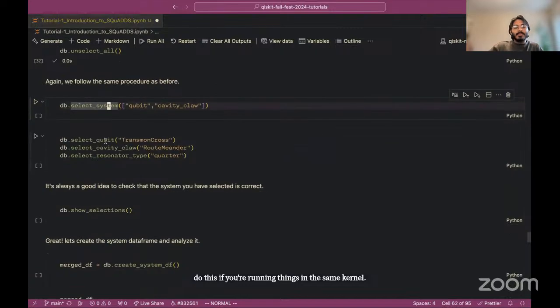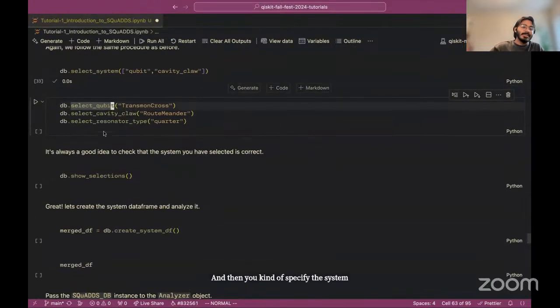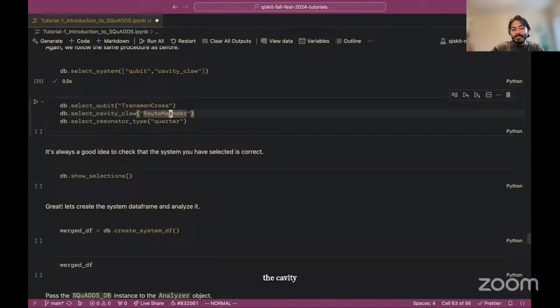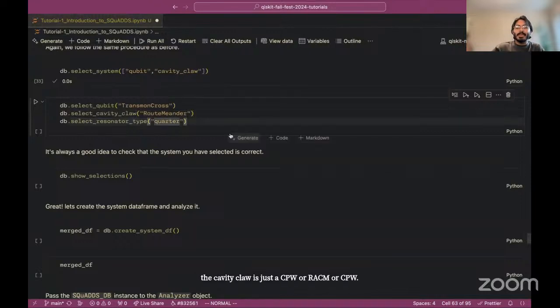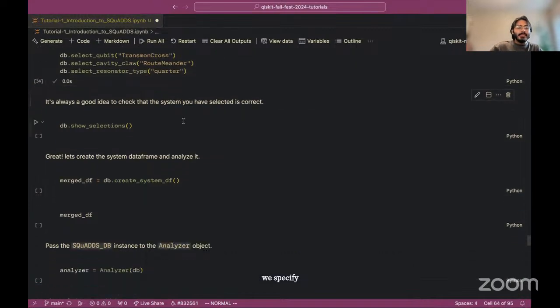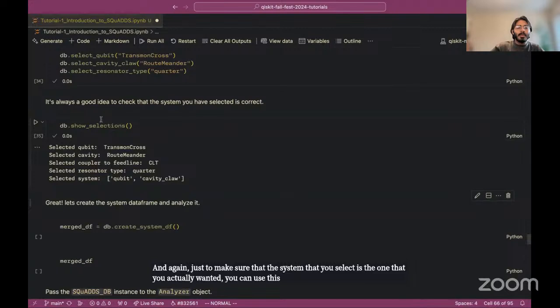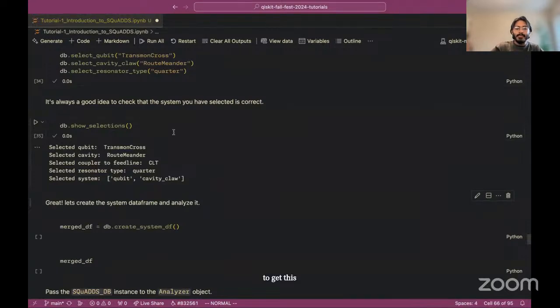In the same flow as before, you can select the system, which in this case is a qubit and a cavity claw system. Then you specify the system: in this example, the qubit is a transmon cross, the cavity claw is a CPW or rock meander CPW, and the resonator type, in this case, is a quarter wave resonator. This takes in a value of either quarter or half. So we specify these things. And to make sure that the system you selected is the one you actually wanted, you can use this show selections method to get this printout, and everything looks correct.